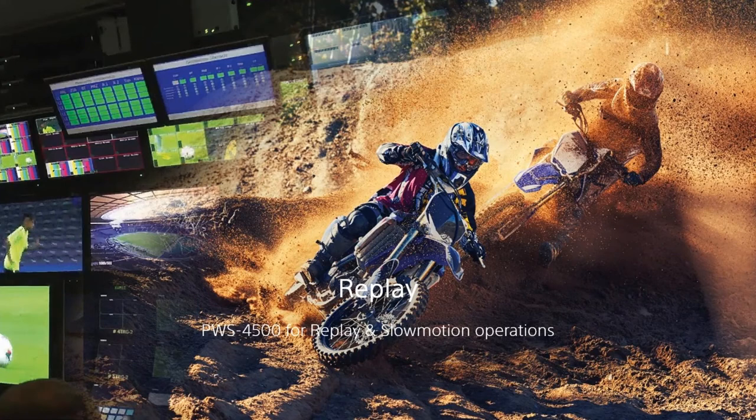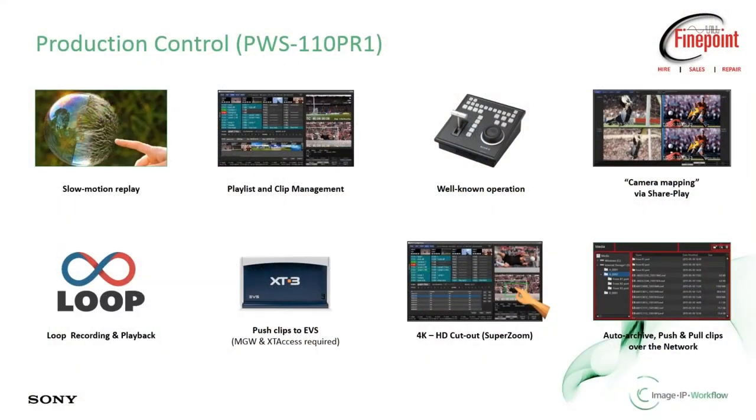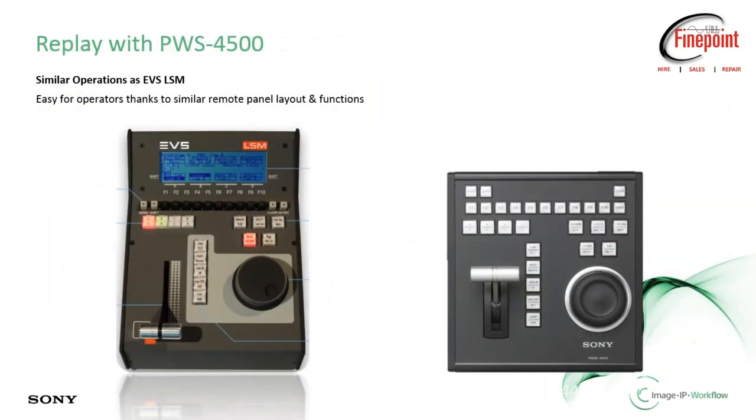Another application we can offer for the server is the sports replay market. And we know here we're obviously competing with a market leader, but I think we've got a few advantages now over their operation. But the key thing about our operation is it's very similar to this market leader's operation. So any operator who is familiar with their operation will within minutes be able to drive our system and create stunning visual effects with our unit.